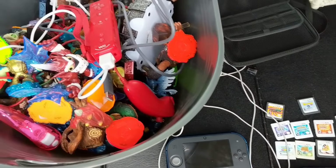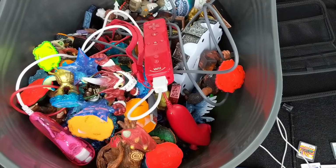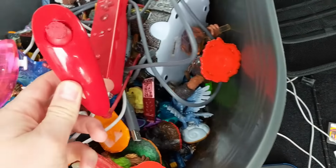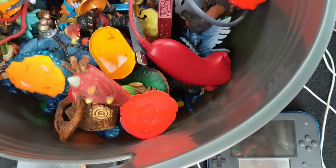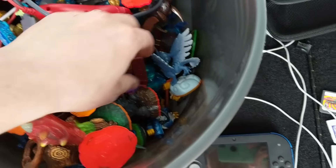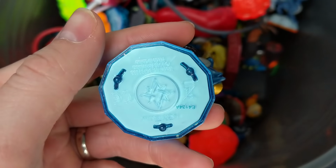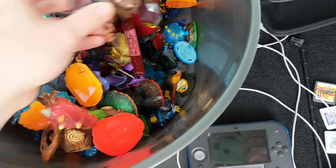This deal, very, very good. This bin of Skylanders, I didn't even know that it was going to be included. But we got a red Wii Remote Plus. Beautiful. Third-party nunchuck, first-party with a bad joystick. But there's so many Skylanders in here. Some of them are worth money individually, but my goodness, it is hard to figure out which ones. You have to find the little number on the bottom and enter it in to get their names, unless you just happen to know, which I certainly don't.